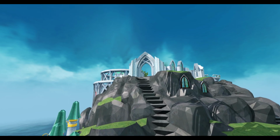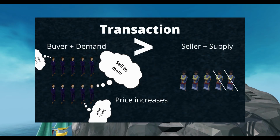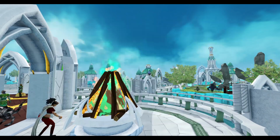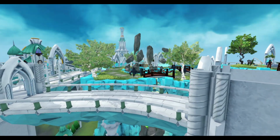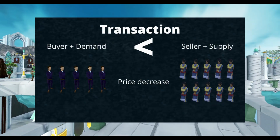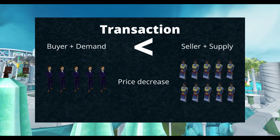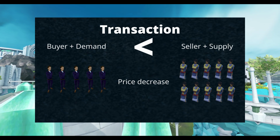Now, on the other flip side, at the same time, if you decrease the amount of supplies, the amount of people that are selling the items, well, then you'll have a very similar impact because the same thing results in the sense that there's less people producing the item, there's more people that want it, and thus the price is going to increase. Now, of course, what this means is that if you increase the supply, thus the amount of people selling the item, but decrease the amount of people buying the item, well, then you're going to simply have a decrease in price as well.